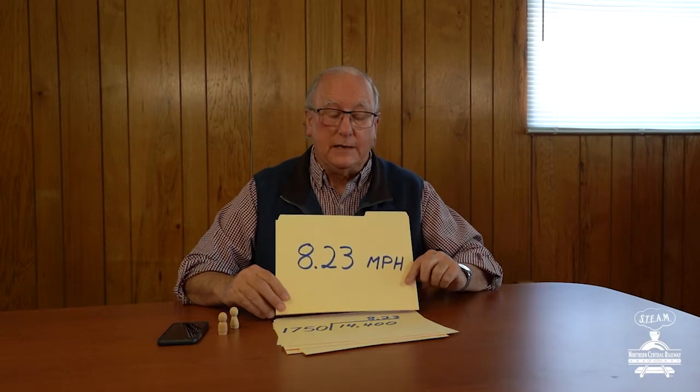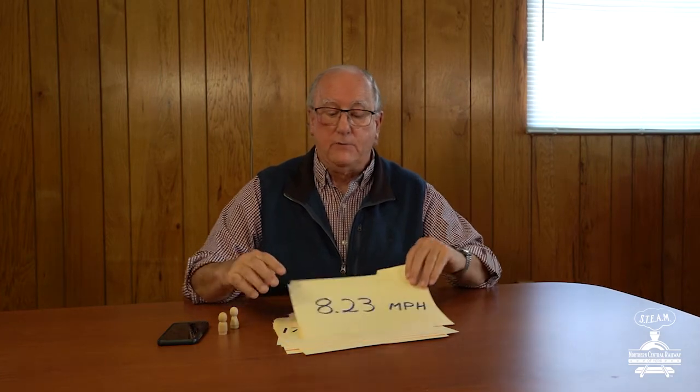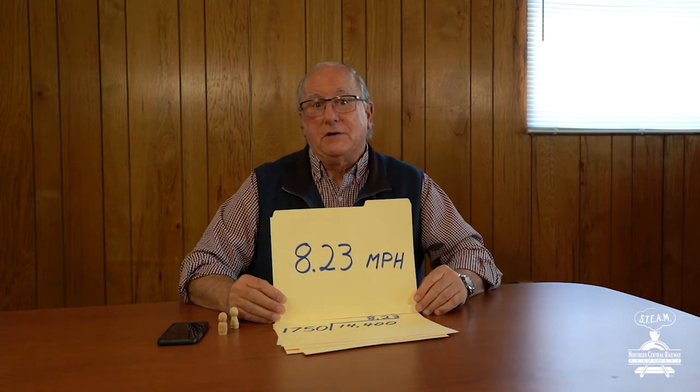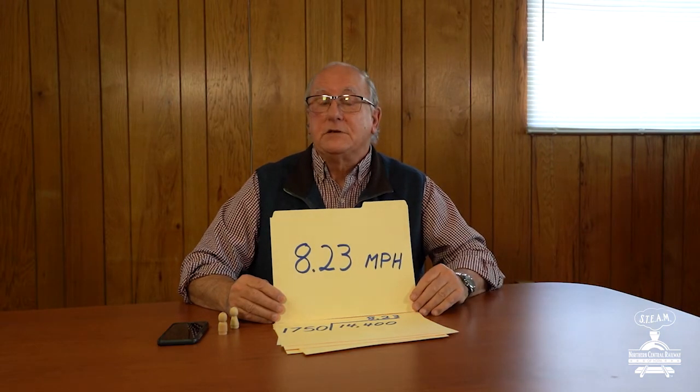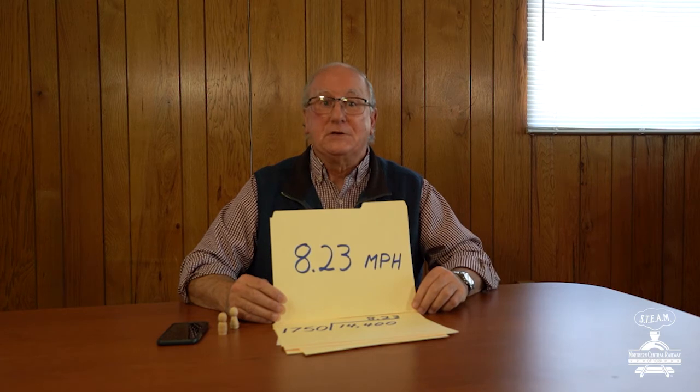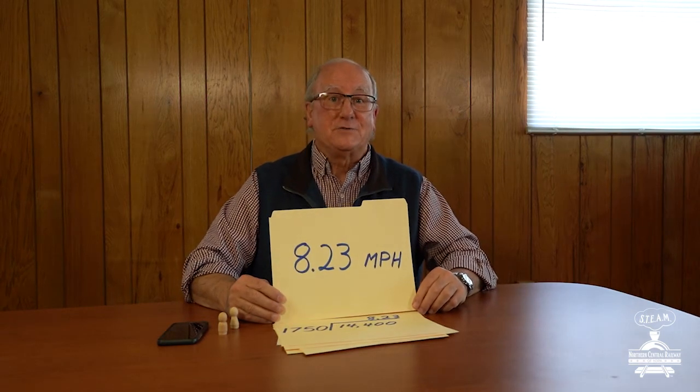Now, how fast is that? Well, a Northern Central Railway of York train travels at 10 miles an hour. So if you were able to run that 100 yards at 8.23 miles per hour, you're a little bit slower than an NCR train. Maybe you're at the same speed. Maybe you're a little faster. Do this activity and you can discover who's the fastest, a train or you.